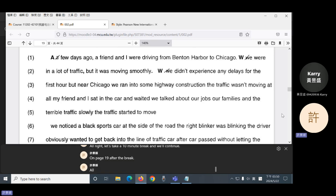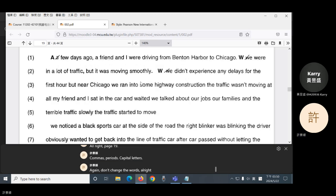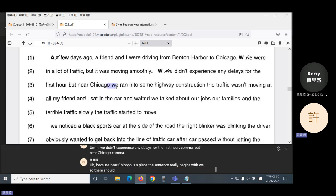All right, page 19. Commas, periods, capital letters. Again, don't change the words. All right. We didn't experience any delays for the first hour, comma, but near Chicago, comma, because near Chicago is a place. The sentence really begins with we. So there should be a comma here.